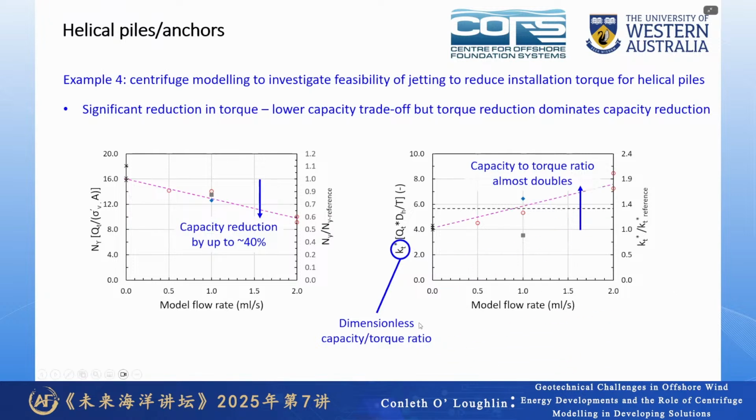So if we plot a dimensionless capacity to torque ratio, you can see that you get this increase. You get a capacity to torque ratio that's almost doubling as you increase the flow rate. So yes, there is a trade-off that you have lower capacity, but the torque reduction dominates. And what that also means is that because the torque appears to be constant with depth, you can install the anchor deeper and therefore you can mobilize even higher capacities.